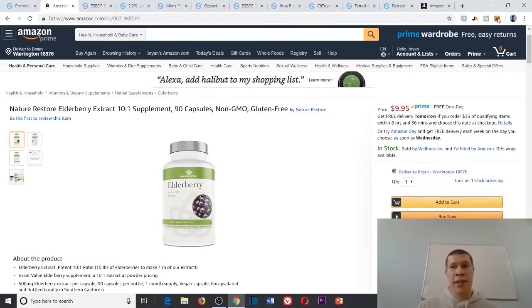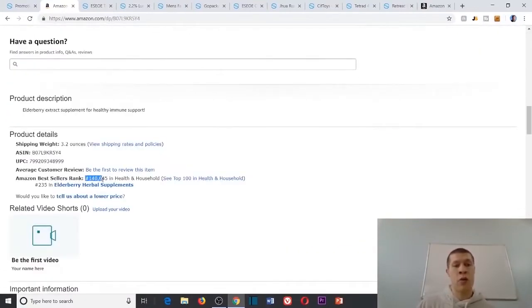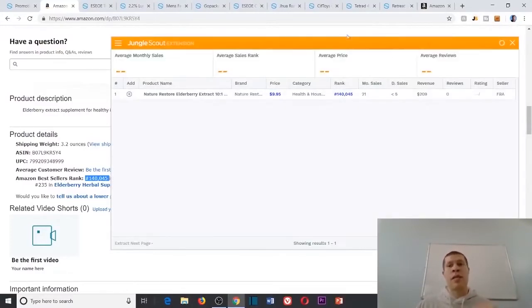Now, a way that you can check this is use the Camel app, also known as the Camelizer, or just camel.com, and check the sales history of this actual product to show you, okay, 99.9% of the time it sells at this amount. Like maybe 99.9% of the time it's selling at $12, but today, for whatever reason, they dropped it down to $9.95. You can see all that with the Camelizer app, and this is another rule of thumb. So if you don't get the Jungle Scout Chrome extension, you can still run a product, and sometimes they might be better.